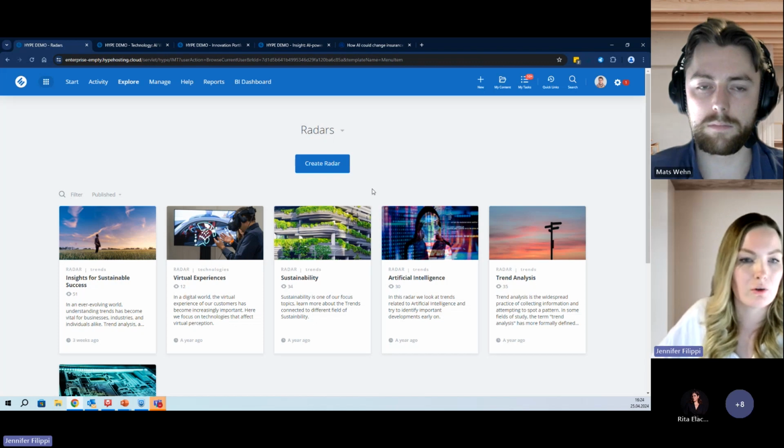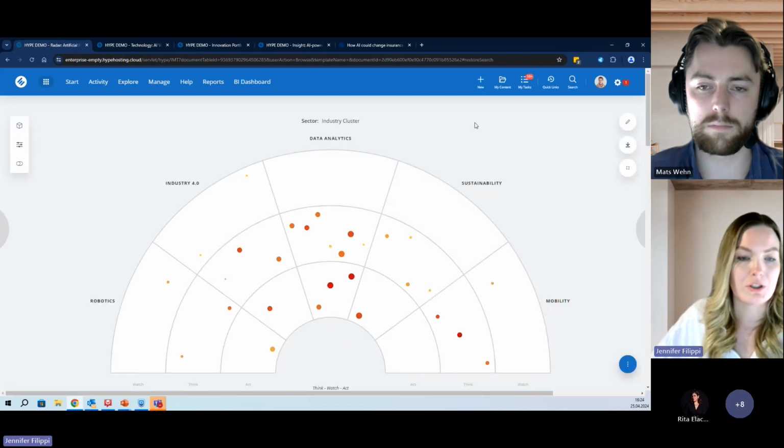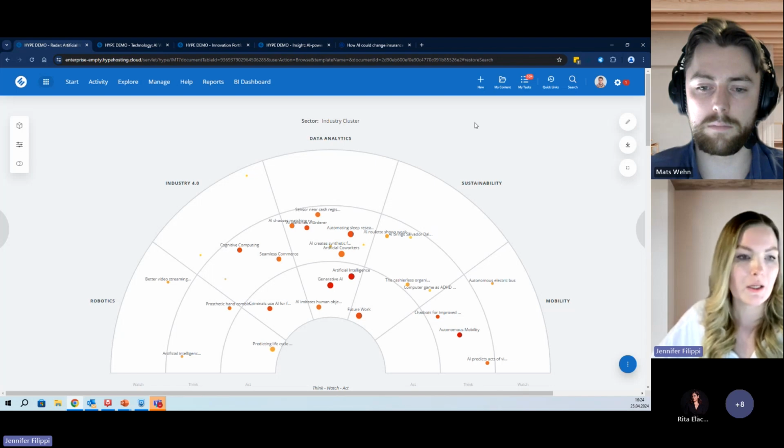So as you can see, you can create as many radars as you want, and the underlying basis for each of those radars will again be one of the evaluation sessions you already created. And you can see you can create radars on trends, on technologies, but also on insights, and soon also on startups. In this example, we will now have a look at this artificial intelligence radar.